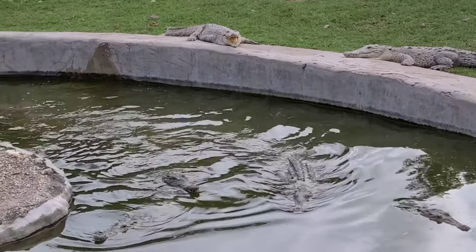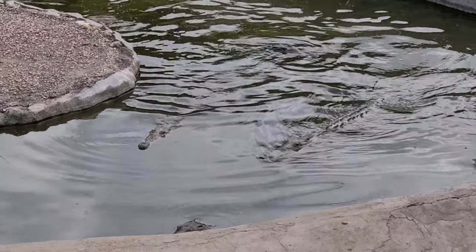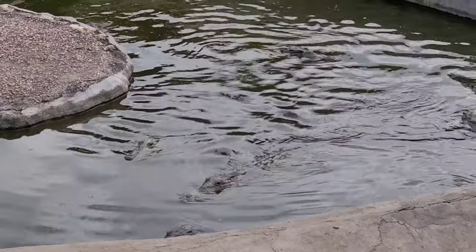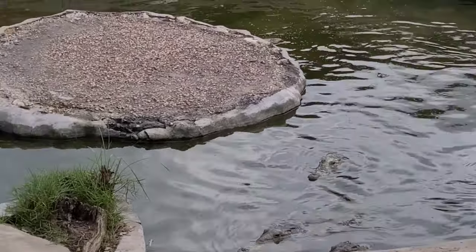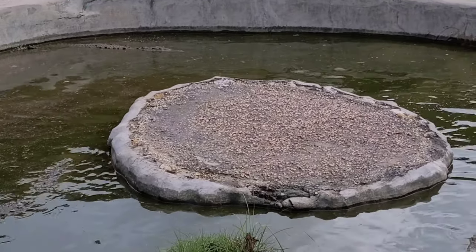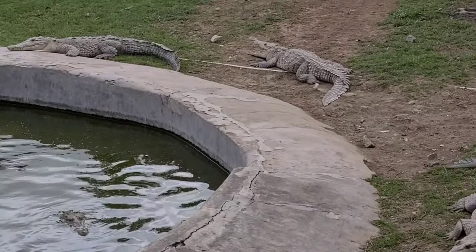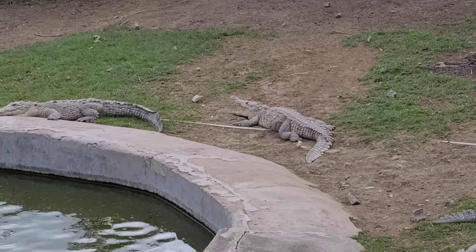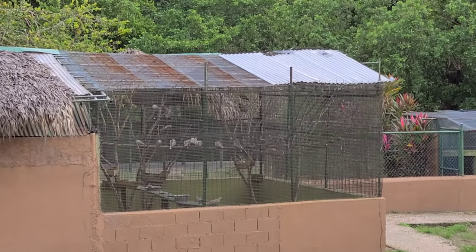So, yes, guys, they're on the move. They're on the move. It's lovely to see this. God, them just lay down and chill. And then way over there, you have the bird sanctuary.